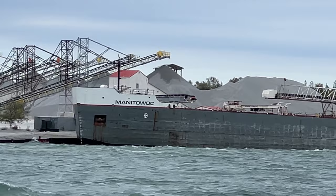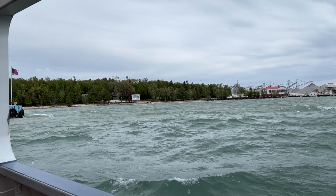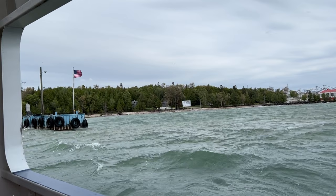My wife and I have taken the SS Badger out of Ludington several times to go to Manitowoc, and we spent several nights over Manitowoc over the years. Nice place to visit. And Two Rivers, that's also a nice town as well.